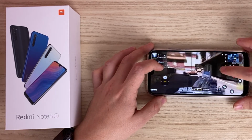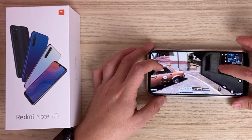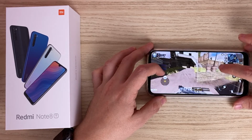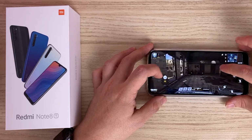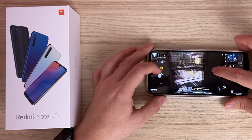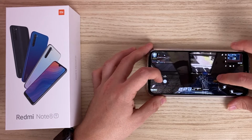So this certainly to me had the worst experience so far for gaming on mobile, just because of those very frequent frame drops. So let's check out the rest of this gameplay and you can see for yourself that these frame drops are here and present.